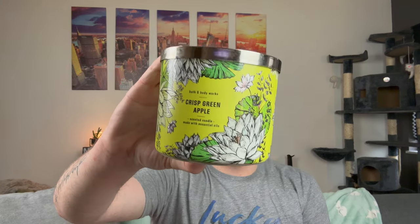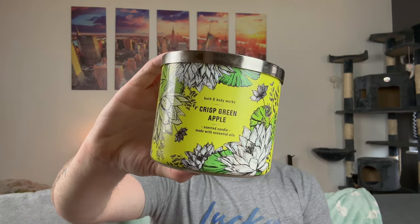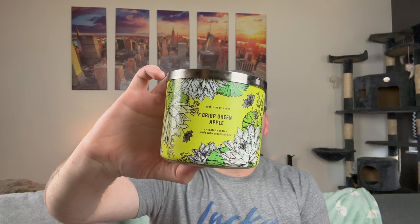This was terrible. Crisp green apple. This is from years ago. I don't even remember how I acquired this. Maybe at an SAS sale. Juicy citrus, fresh pineapple, and sugar crystals. I don't like the scent for one. It's like a very plasticky apple scent. Not a fan. And the burn was really terrible. So finished that.